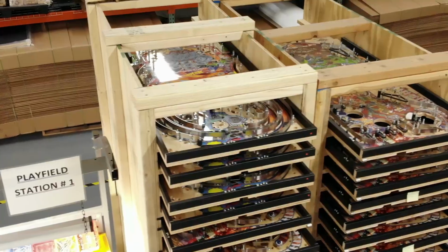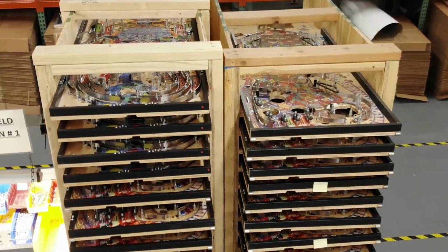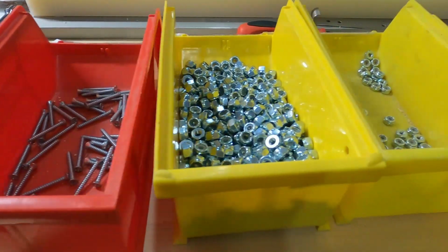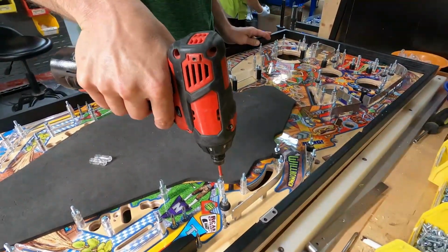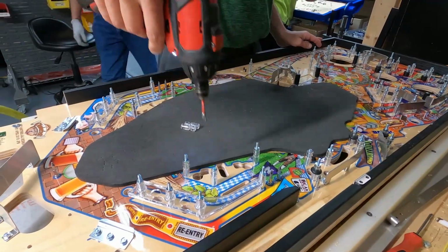All right, so we're now down in the playfields section. Here are all our beautiful playfields already being built, and one of our greatest employees is Matt. So let's spin over here to see Matt. We're going to talk about him for a few seconds. There he is. So this is actually where everything starts. When we get the playfields in, we quality control them, and then wood rails go on, T-nuts go on, and this is where all the posts and everything else get their foundation to have the ability to get put on the board later on down the line. Excellent.